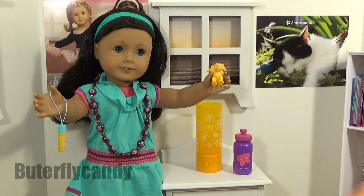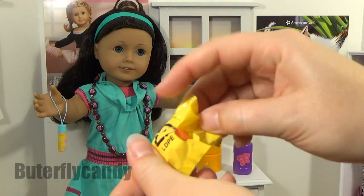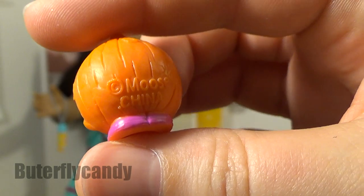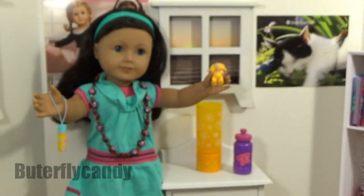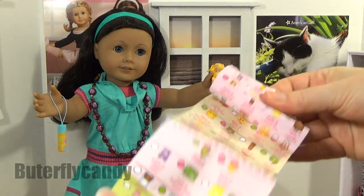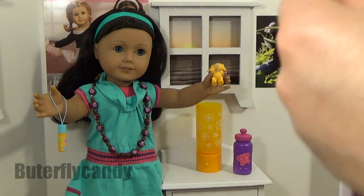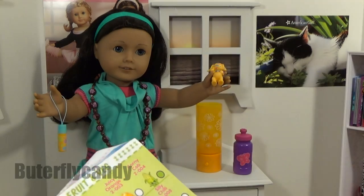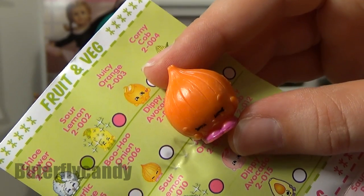And this is just the 2-pack. Oh, it's so cute. Aww. I have no idea what it is, though. It looks like an orange onion. Let me take a peek on my Shopkins grocery list. It is Boo Hoo Onion. So it is an onion, but it's orange, like a pumpkin. That's weird.